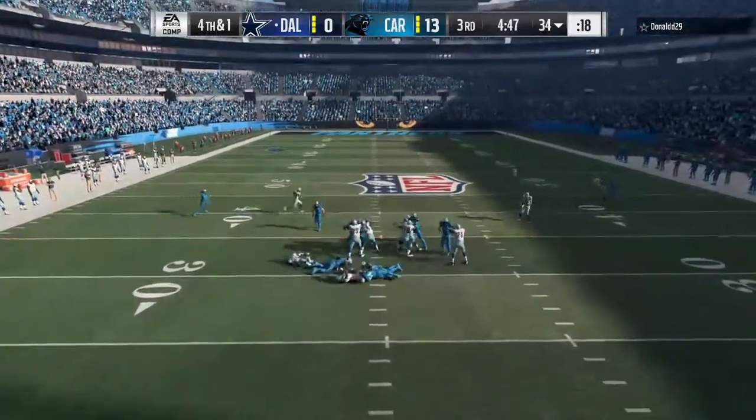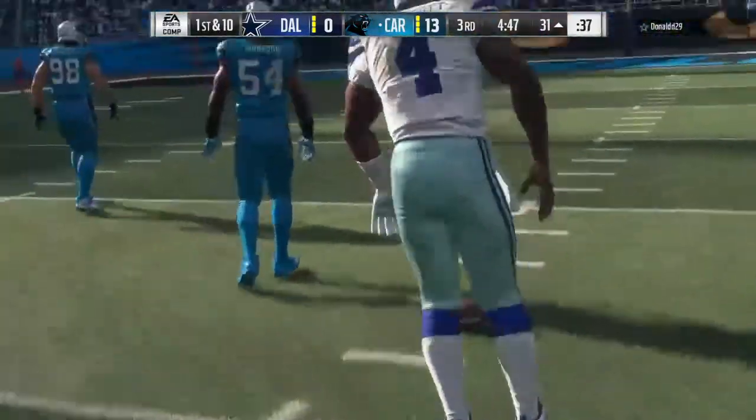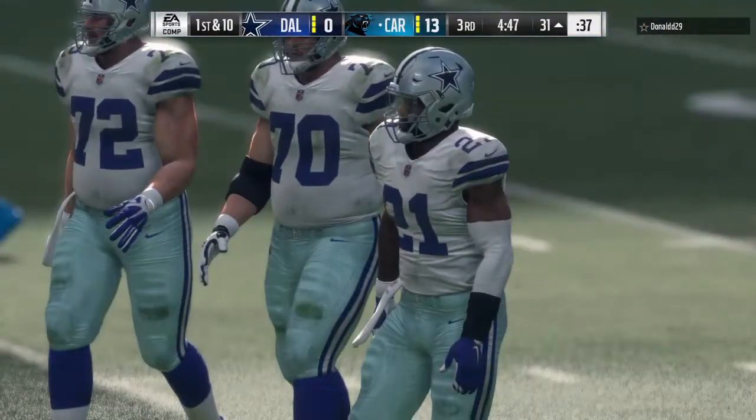They're indeed going for it. It's Prescott. Rush coming, and he's taken down. Luke Kuechly able to get in there and take him down for a loss of 3. Now the Panthers offense, they get set to come back onto the field.